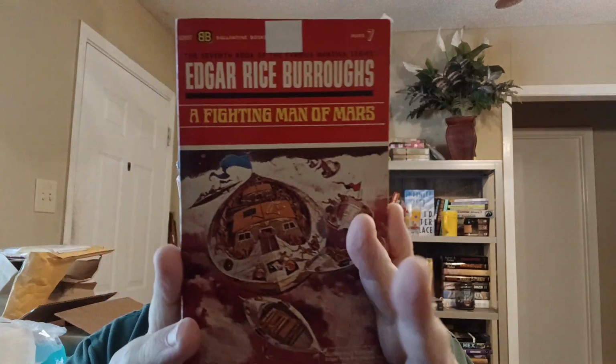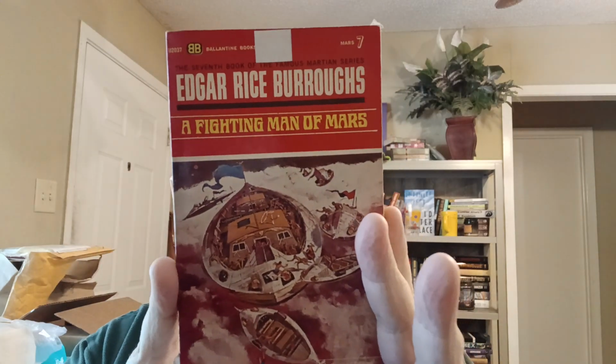Lana of Gathol, the 10th book in the Martian series. See, he switches up characters and stuff. I guess that was kind of traditional when you had a long-running series like this. Swords of Mars. I love planetary romance stories and sword and planet stuff. A Fighting Man of Mars has all these cool retro-futuristic vehicles on it. This one is number 7 in the Mars series. It's not always easy to find the numbers on these, but I think they're on all of them.